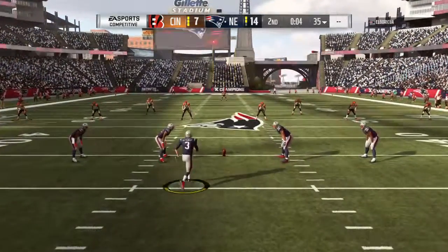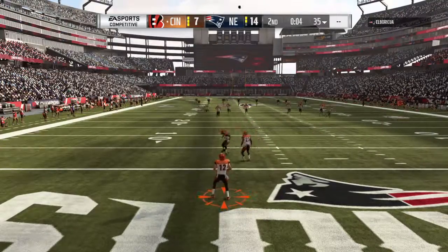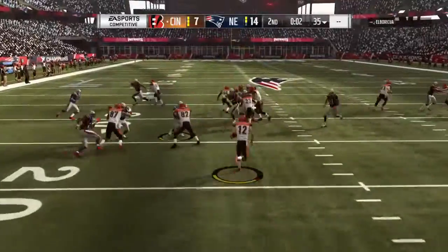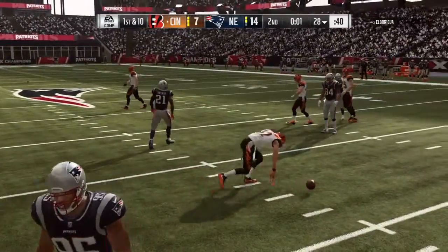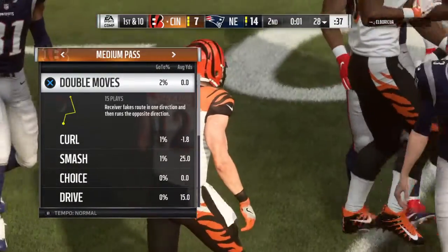Gostkowski now out to kick it away. That'll be taken in the end zone. And the decision to bring it out, a good one, as he's up a yard or two shy of the 30. The Bengals getting set to go.